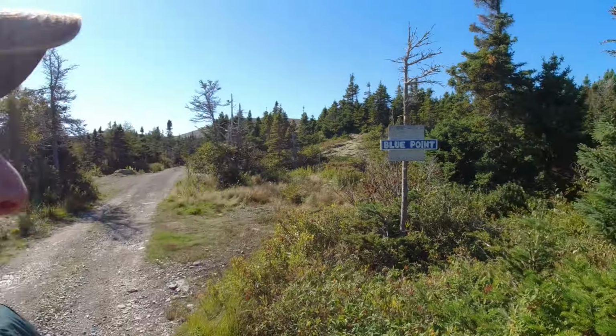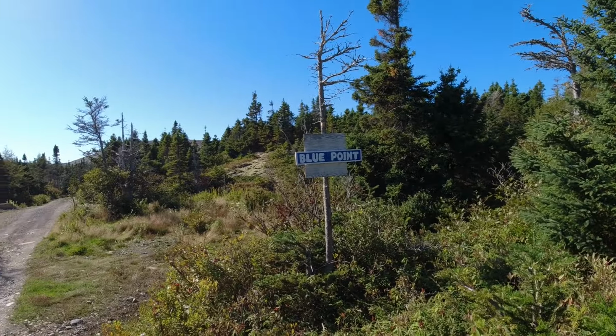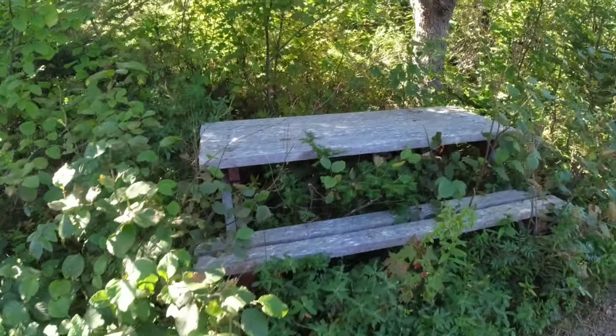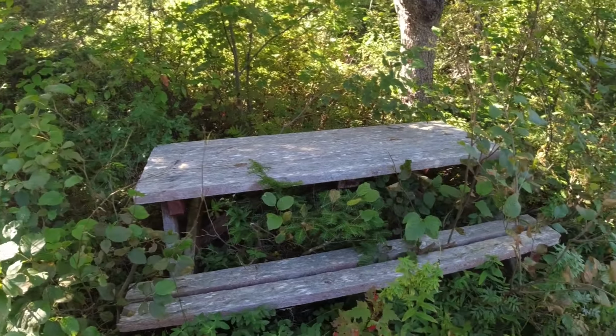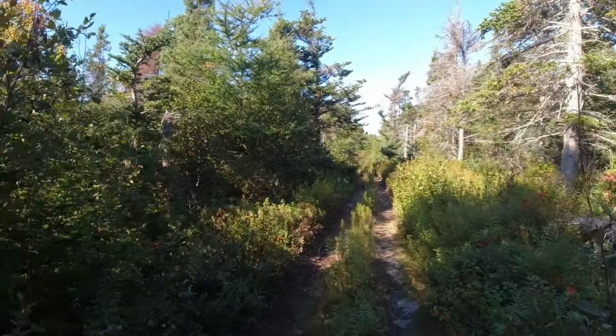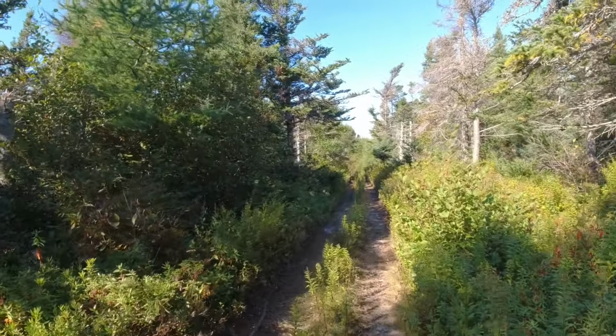Girls, let's see what kind of scenery Blue Point has to offer. Alright, a bit of a jaunt. Walk down this way. Oh, moose tracks. Look at that. Oh, a nice place to sit. It doesn't seem like this place is well kept. It's essentially just a quad path right now. Oh, no, it's not too bad. I've been through trails a lot more grown over than this.